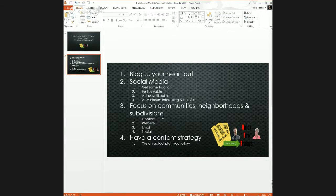Absolutely. It's nice to have the house for sale, but you've got to sell the area too. So I totally agree with you, Sue. I think you're spot on. And I think a couple of other things can tie into that.